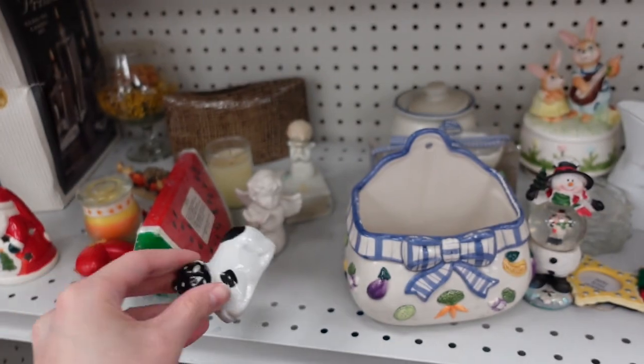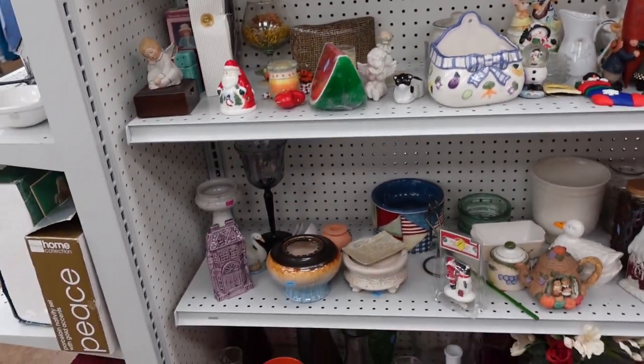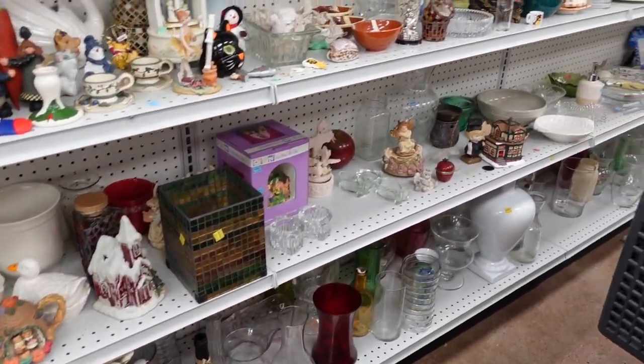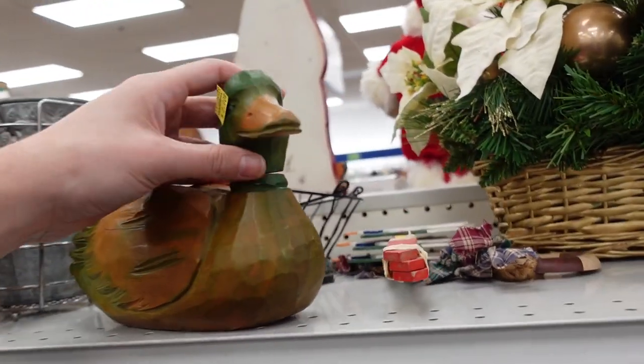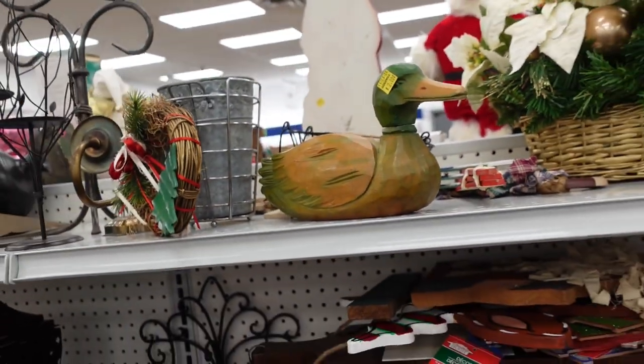Here's a cow just hanging out, but just by itself. And I like my cows to be together. No broken cow families. There's a wood duck whose head comes off. What is that about? Why does his head come off? I don't know. It's a puzzle. I did it.